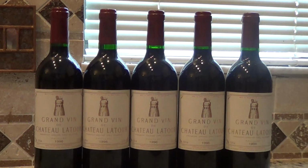The current vintages that are for sale, which I think are comparable in quality, are 2009 and 2010, which are going for $1,700 a bottle. And a lot of people would like to know, okay, what is the difference between 1996 and 2009, and why are they separated by $1,000 a bottle?